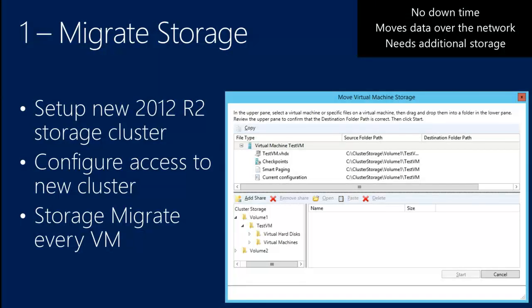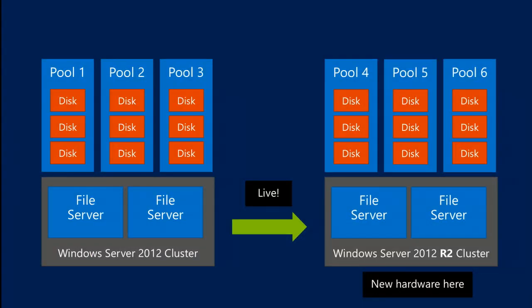And then you do the migration. There's a little screenshot of the tool. So the cluster guys, if you have a cluster VM, you can see how easy it is. You can even do a drag and drop migration where you move your stuff around. It's very, very convenient, okay? So just to recap, on one side you have your 2012 cluster. On the other side, you have your new R2 cluster with your new storage. You migrate. VMs are not shown here, right? This is just the storage side.